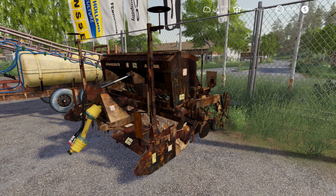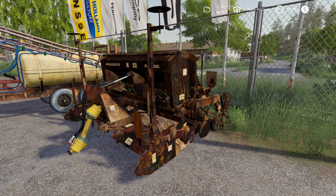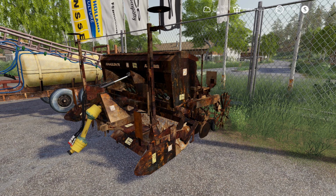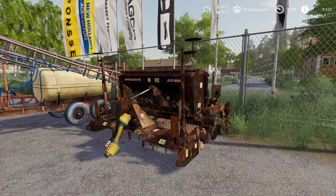They have a whole series of stuff that's just old and rusty and beat up and really, really cheap. They changed the price and they changed the horsepower requirements a little bit so you can use the old tractors. But it's called the Rust Never Sleep series from OK Used Mods. So definitely worth checking that out.